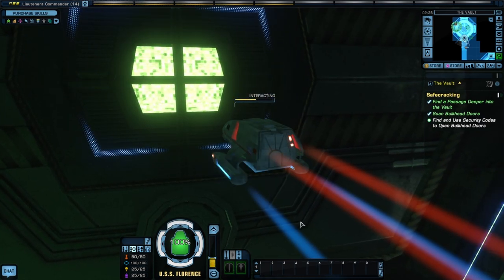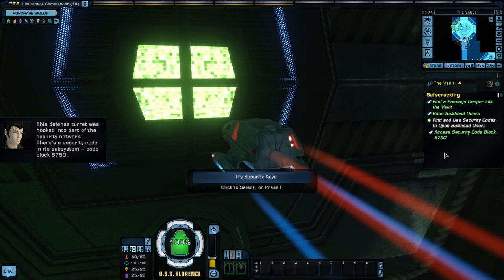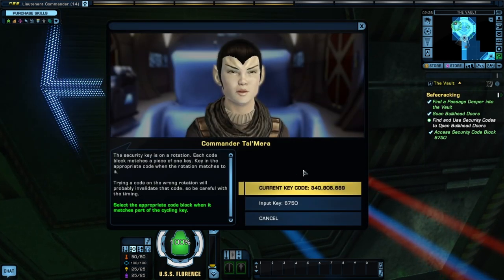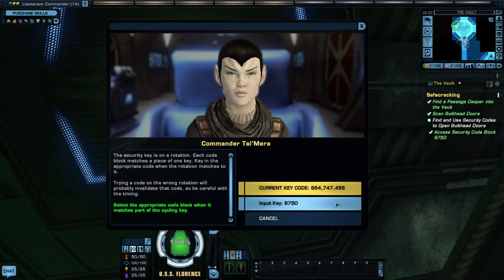So if we scan the turret... This defense turret was hooked into part of the security network. There we go. There's a security code in its subsystem. Code block 6750. Right. So what we have to do is wait for this. Each code block matches a piece of one key. Key in the appropriate code when the rotation matches to it. Trying a code on the wrong rotation will probably invalidate that code. Yep. So be careful with the timing.